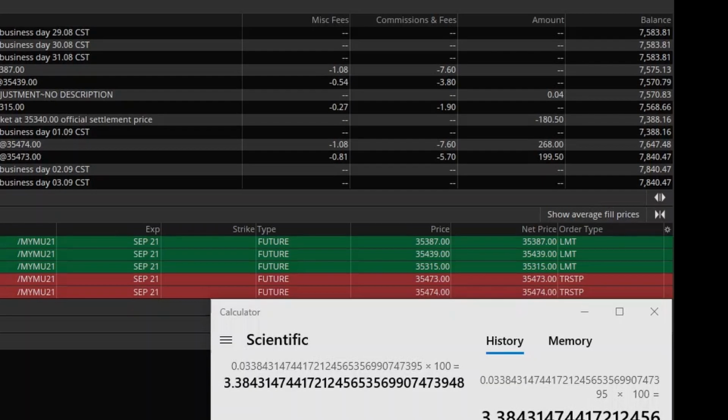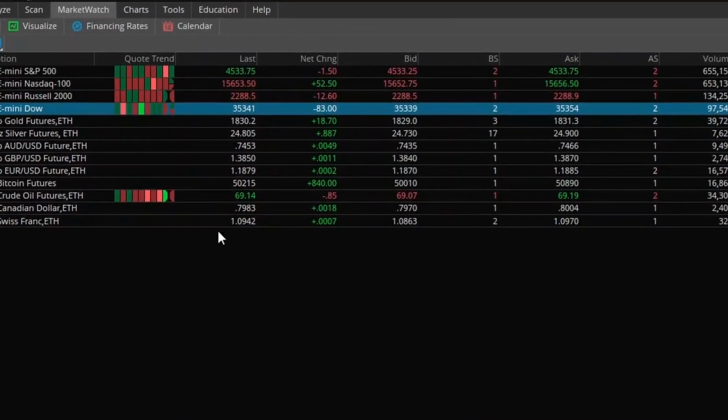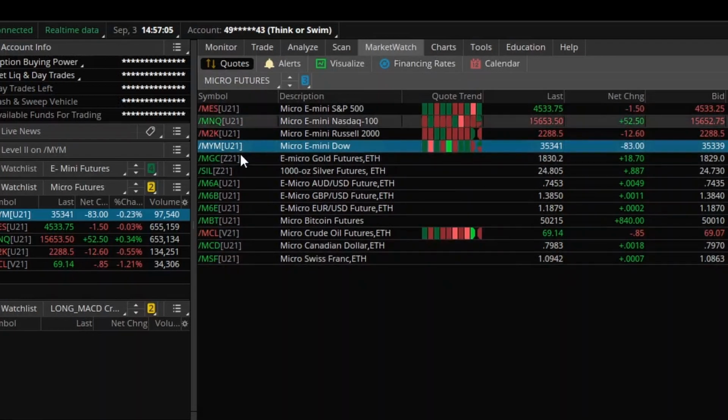And basically I'm just preparing for when the contracts do change. So something I want to point out here is these are the micro futures. You can go on the Market Watch tab, and it shows you all the micro futures that you can trade on TD Ameritrade, and you see that there's a U21 here. So U21 basically shows you that it's a September contract. So this contract will expire on September 15th. So the next 2 weeks there'll be a bit of volatility, and you never want to get to a point where you're stuck on a contract and you could get in some trouble with that one.